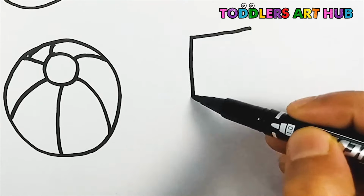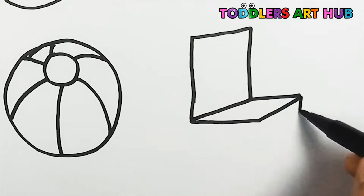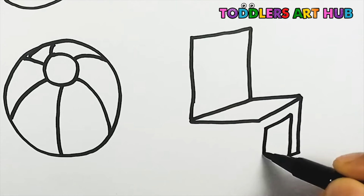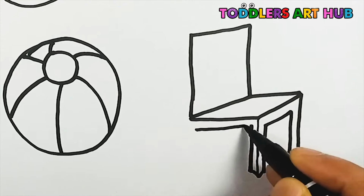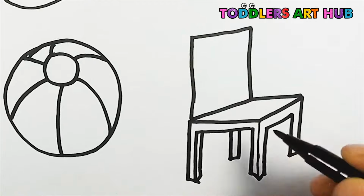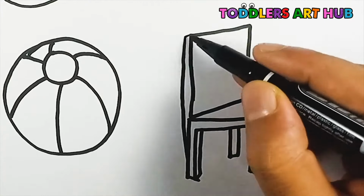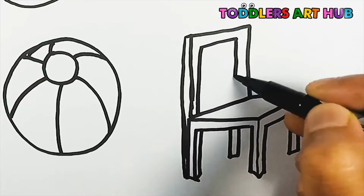Now, what starts with C? It's a chair. Let's draw a comfy chair next to our letter C. That looks like a great place to sit, doesn't it?